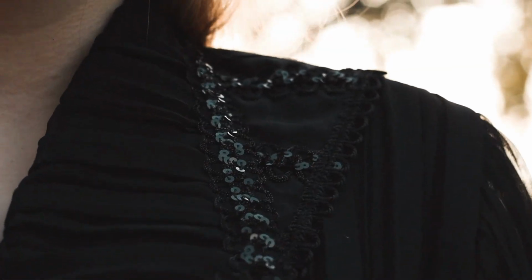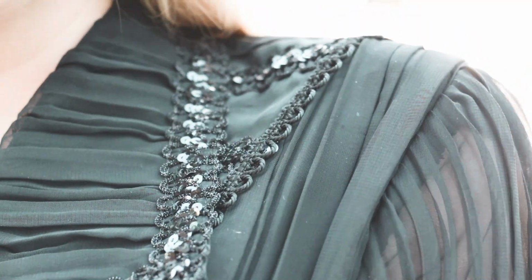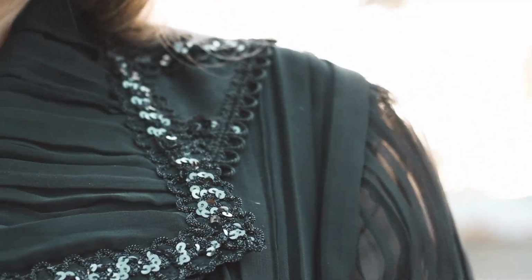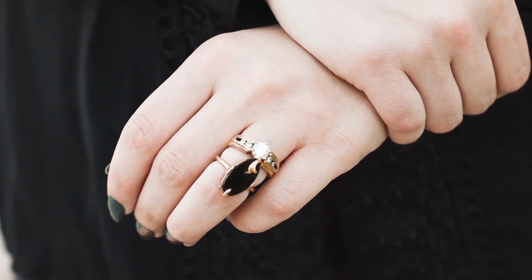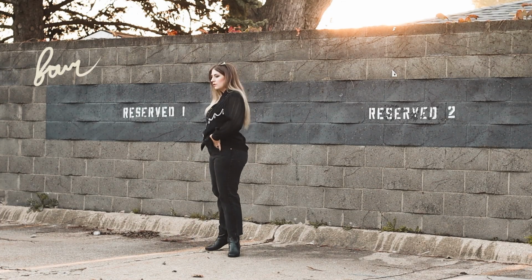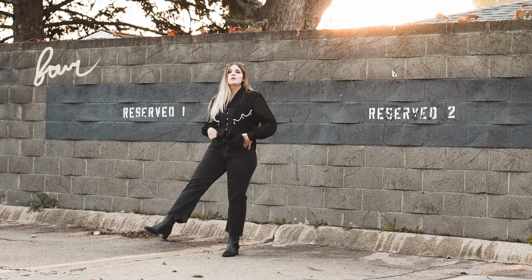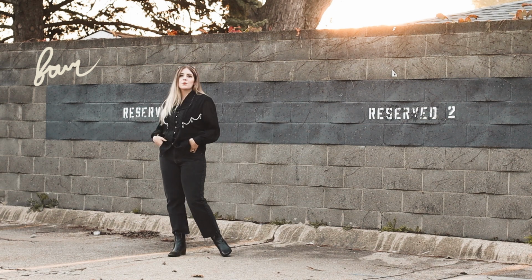But this was a splurge for me for sure. As you can see, the details are immaculate on this one. It is absolutely stunning with the details. And for something that is this dramatic, I needed to pair it with something much more casual on the bottom. So I went with my favorite pair of black Levi's and my Clark's boots, just to keep this a little more on the casual side with something that is this amazing.